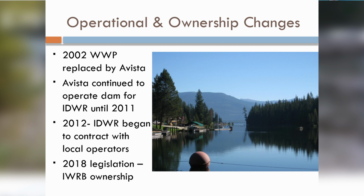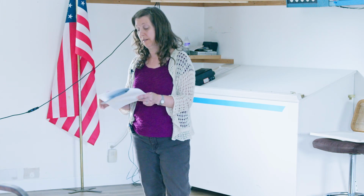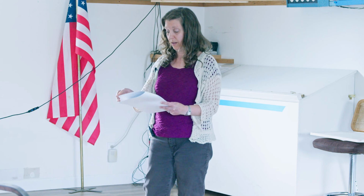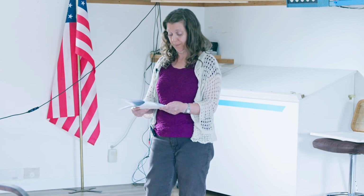There was legislation in 2018 and the board became the new owner of the dam. The state had been the owner up until that point. So even with the board being the owner, Idaho Department of Water Resources continues to operate the dam with the contracted help.